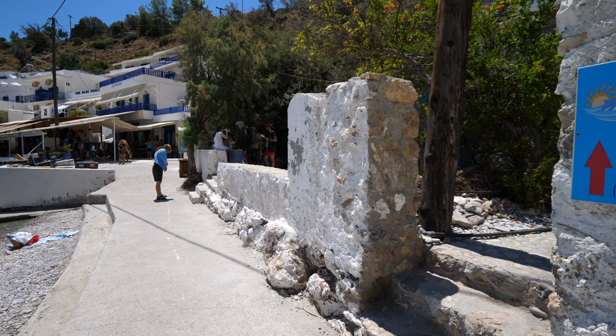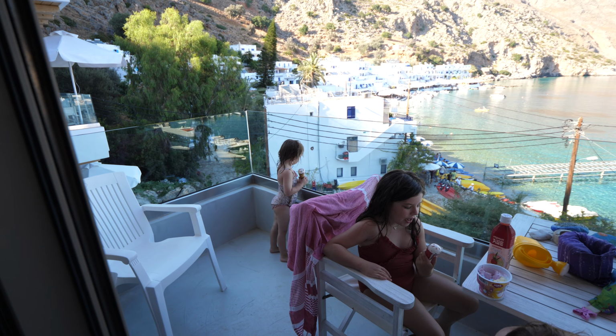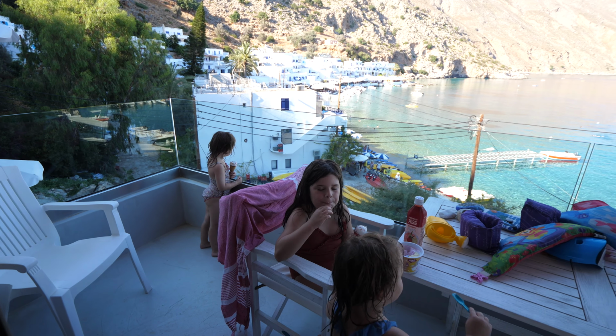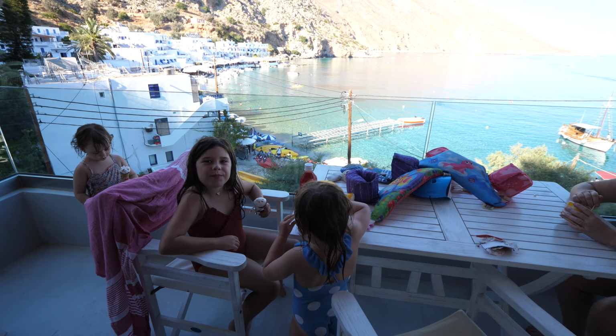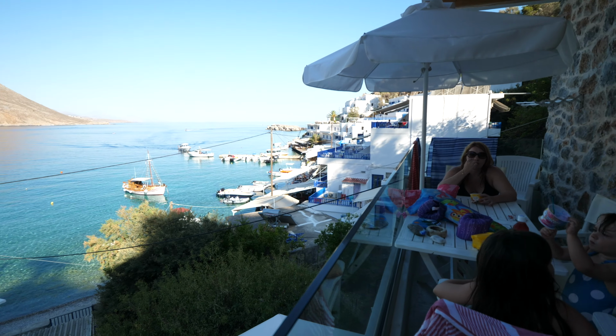Where do you stay in Lutro? Well, honestly, I don't know. You can take your pick. We're staying at this place called Monos, I believe, and this place is really nice. Look, you can see your room. It's a nice room. It has a beautiful view. What I like about this place is that it's perched a little higher up on the hill, so you have a nicer view of everything. And the view here is just unbelievable.